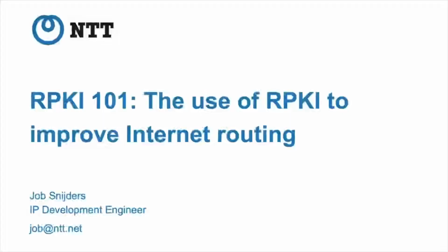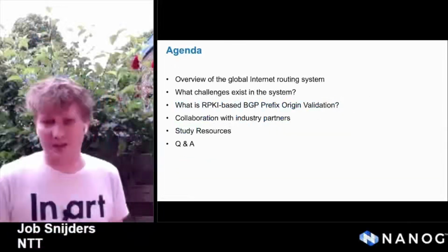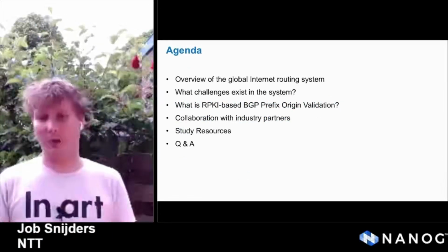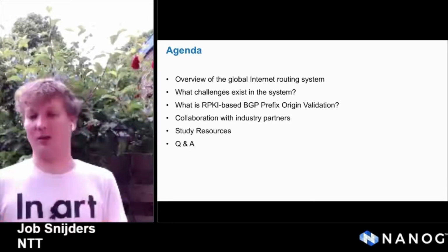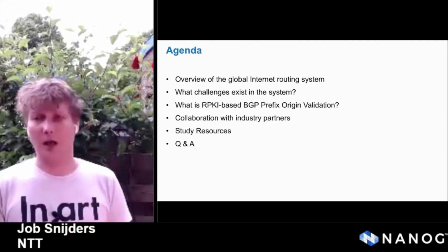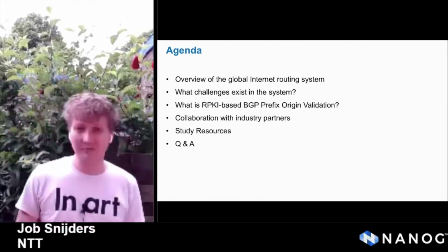Thank you, Chris. I'm Job Snijders. I'm based in the Netherlands, working for NTT, standing in my garden, wearing my RPKI wooden clogs, because safety first. Today I want to talk a little bit about what NTT went through to get to the point where we could deploy RPKI, what the key points were that I want to share with others as you start to go through this process, what to look out for, how to help your coworkers, and what the other people in the industry are doing. And then at the end, there is Q&A, of course.